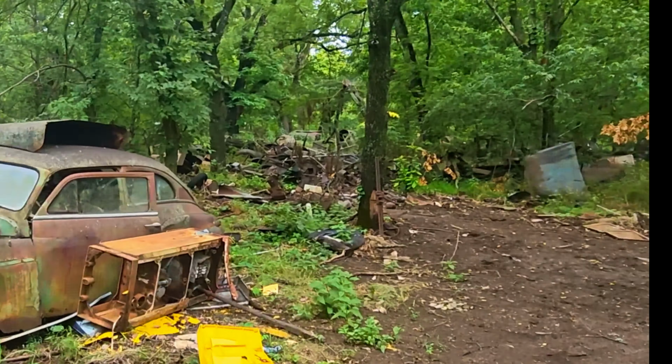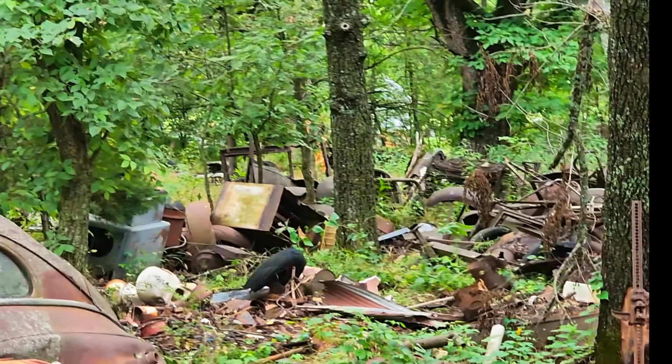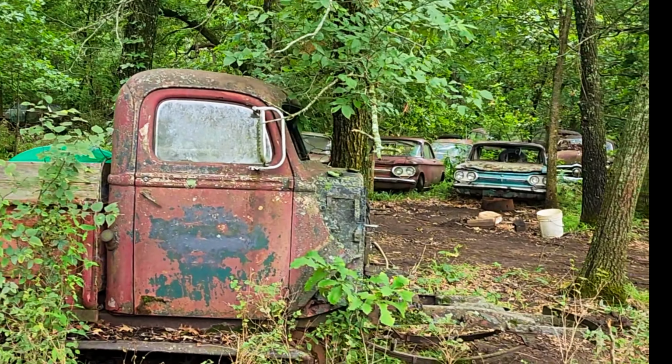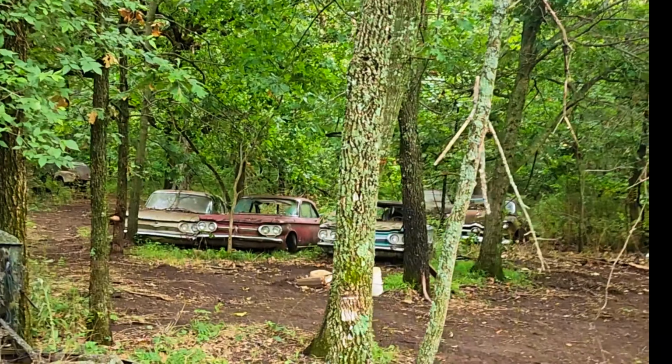There's an old gas pump, but no doors on it. And you can just see these piles we were digging through. Like I said, it was 8 hours. Now that'd be kind of fun. That cab looks like that could be interesting on there. Some of the old trucks.